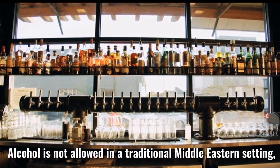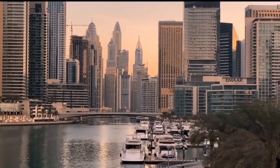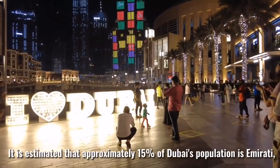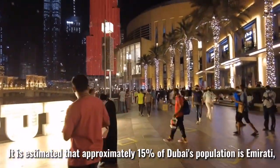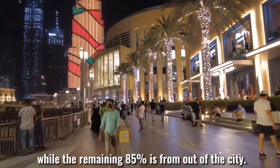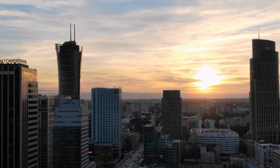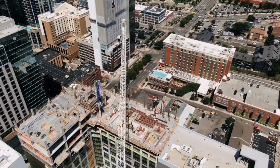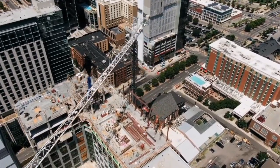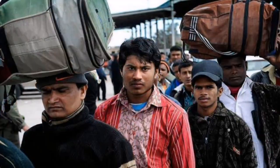Alcohol is not allowed in a traditional Middle Eastern setting, but it is permitted in Dubai in specific institutions such as hotels and clubs. It is estimated that approximately 15% of Dubai's population is Emirati, while the remaining 85% is from out of the city. Workers constructing hundreds of skyscrapers make up roughly half of the population, which, given the crane situation, makes a little bit of sense. The majority of these employees are from India, Pakistan, and Bangladesh.